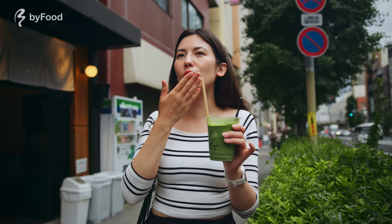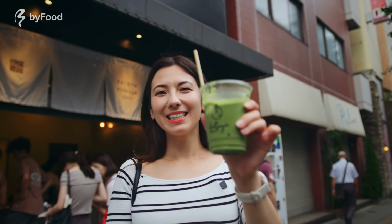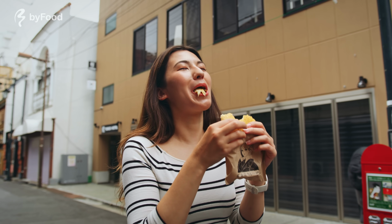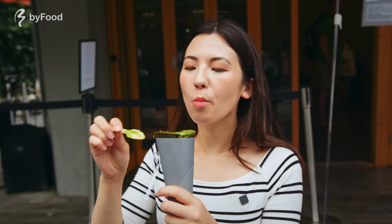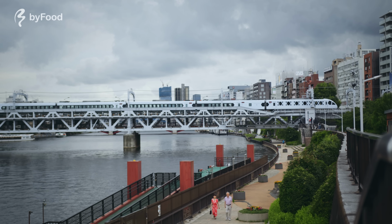This is something I could eat a lot of and not get tired of. I like it. Viral for a good reason, I think. Well, that basically wraps up my day trying out a whole bunch of viral foods here in Asakusa, and I'm ending my day in front of the iconic Tokyo Skytree, which is just across the river.